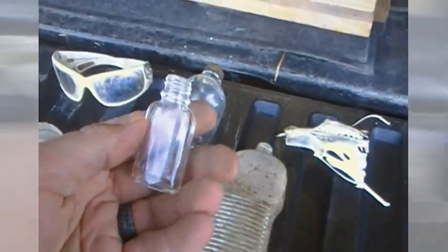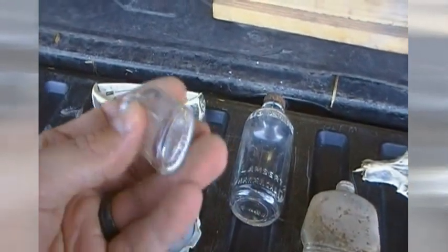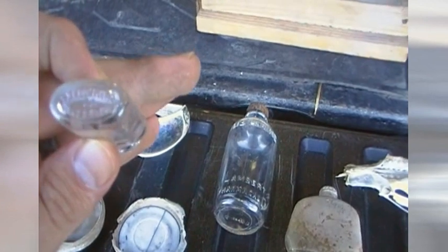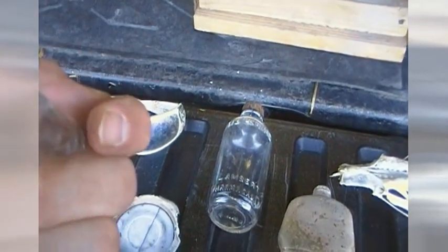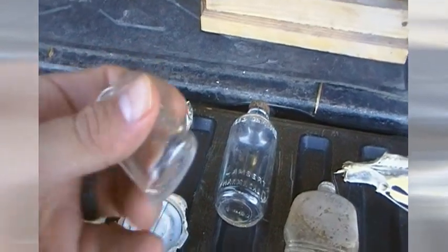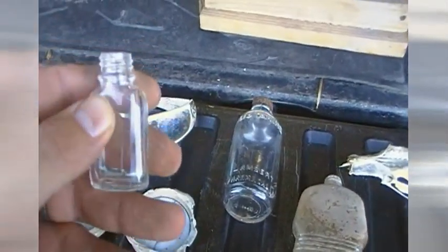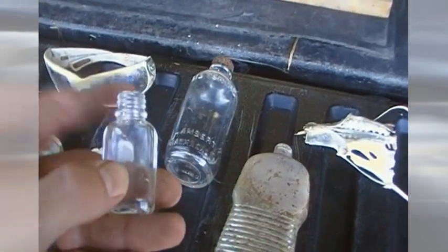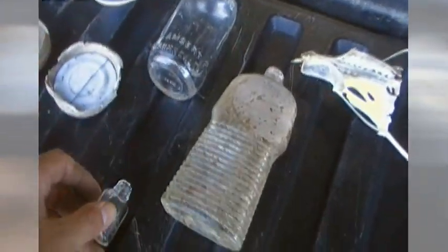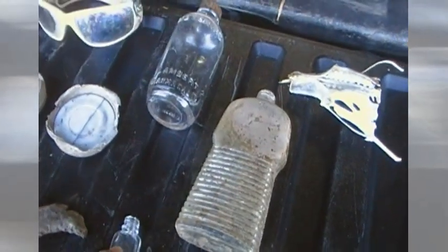This is a neat little medicine bottle. I don't think I had this on camera. I know you can't read that on camera, but it says Welcome Kimworks, and welcome is spelled with 2 L's. So that's a pretty cool little medicine bottle. It's a screw top, so it's not real old. I don't know what era that's from, but I know it's a medicine bottle.